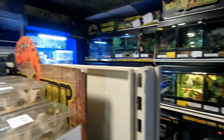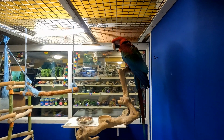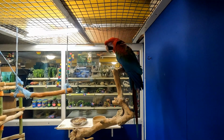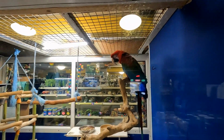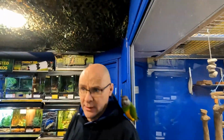And if you turn around again, there's baby. The blue and gold. She's not a blue and gold, she's a green-winged macaw. Used to have a blue and gold macaw called Archie. But yeah, this is gorgeous. Our resident macaw, and she's about 15, 16 years old now. She comes out every morning, sits on our shoulder, has a fly around, and knocks all the crickets off the shelving and everything, and keeps us busy.